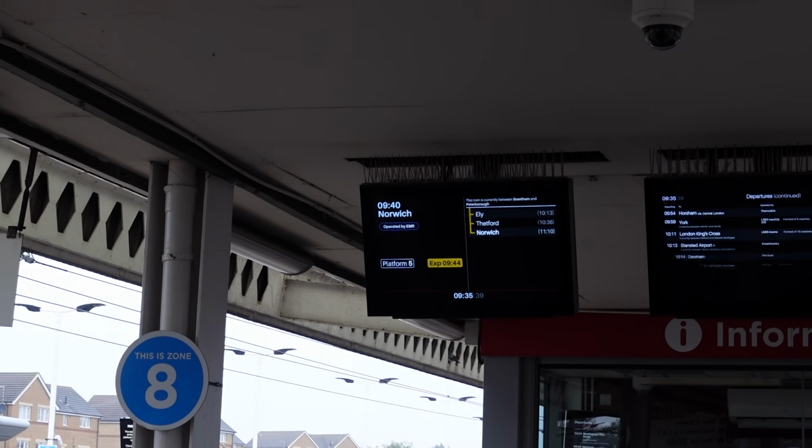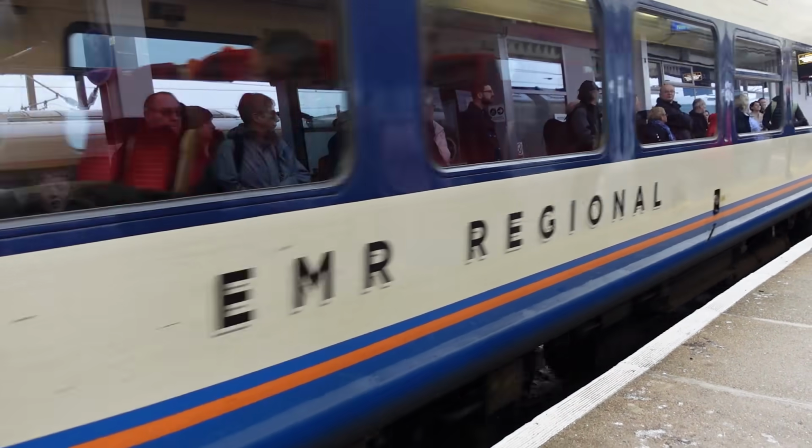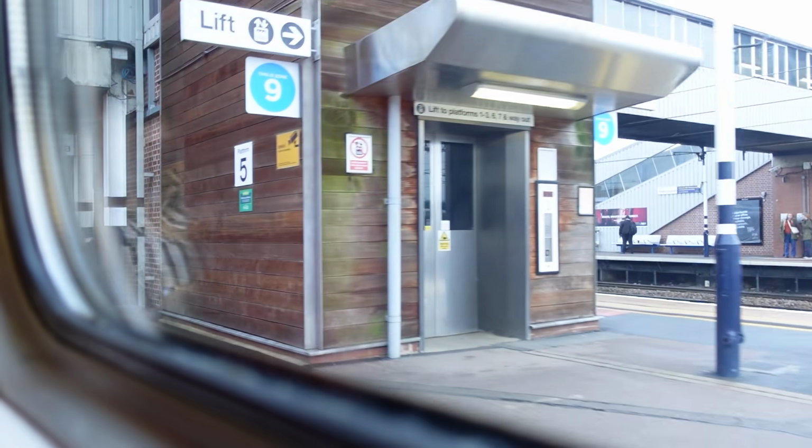Right, is platform 5 where it seems to be leaving from. There's a lot of people waiting on the platform. I hope it's not too busy. Platform alteration, platform. Right, well, here we are. Let's go to Ely.